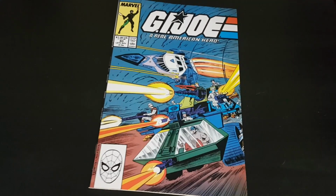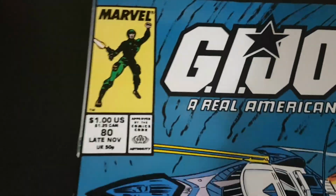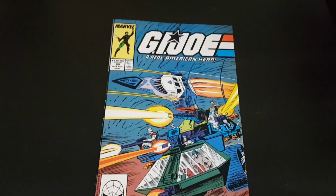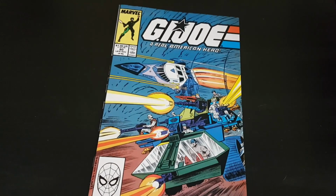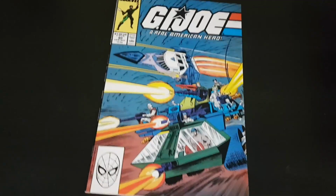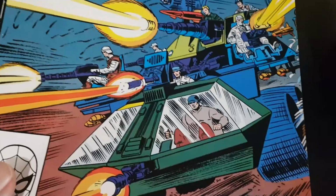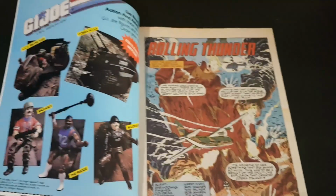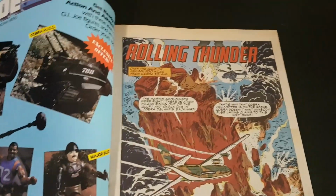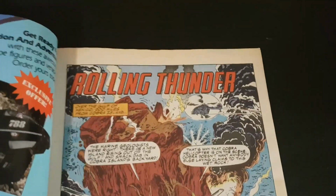The Rolling Thunder first appeared in G.I. Joe number 80, which was a late November issue. And it didn't appear in the Sunbow animated series because Sunbow was already all wrapped up by then, the last edition being the 1987 movie. So it didn't see any cartoon time. But in this issue, you can see it's right on the cover. And this one takes place, it says, 200 miles from Cobra Island in the Gulf of Mexico. And the issue is actually called Rolling Thunder.